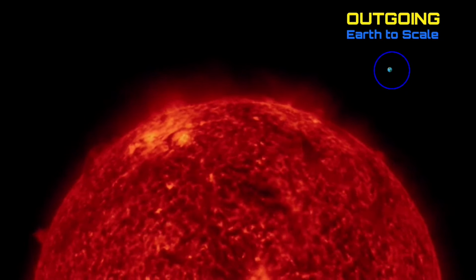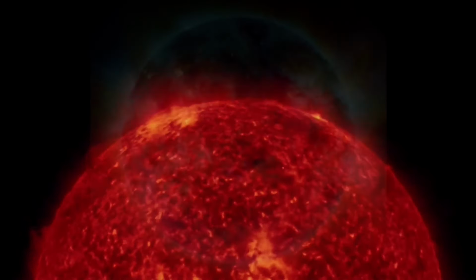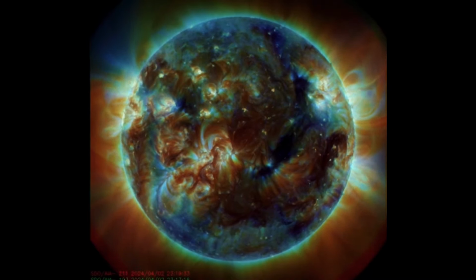Amazing stuff. This massive sunspot that's turning in, it's going to be putting on quite a show. We did have a backside CME, but that's about it.